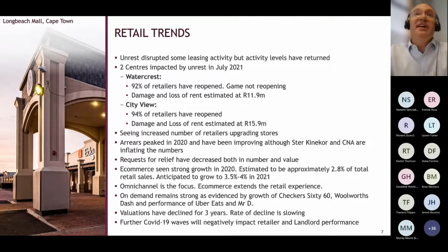Having said that, we are seeing increased numbers of retailers upgrading stores. That's very, very positive. Like I said, there was a delay as the focus has been on getting their unrest damaged stores opened. But clearly there is a trend and a theme of retailers reinvesting in their stores.